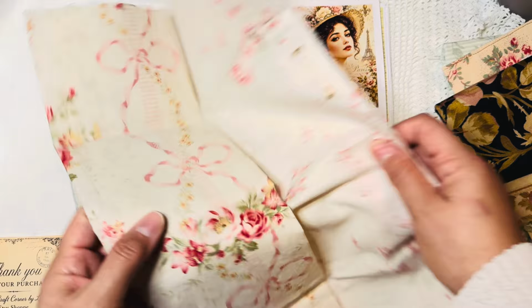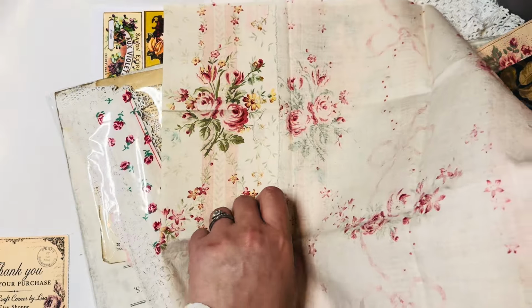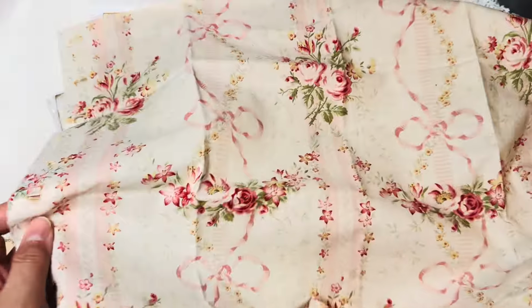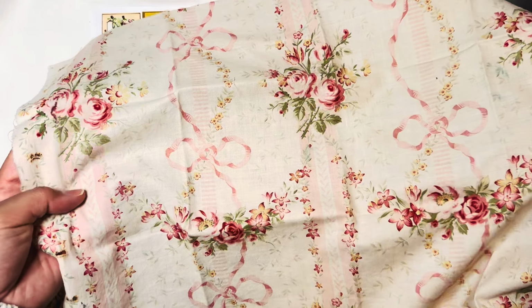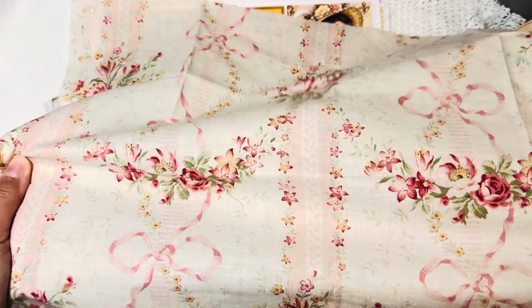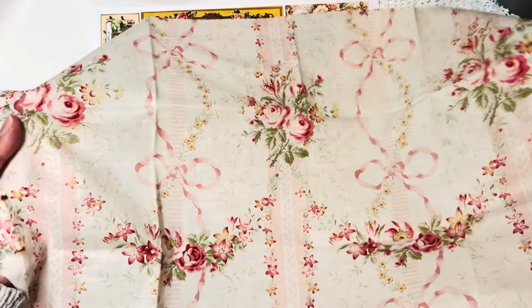Once again, it's wicked old. I think a lot of the items in her shop are from the early 1900s, and these are authentic French. So it has all of the shabbiness, but how beautiful is this?